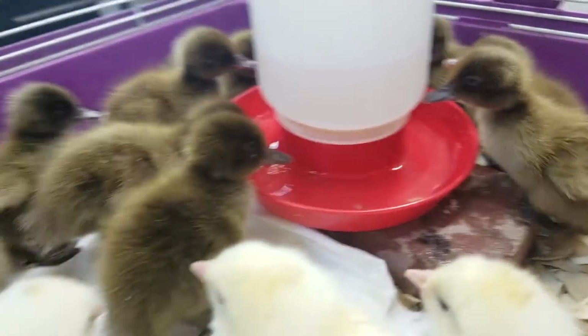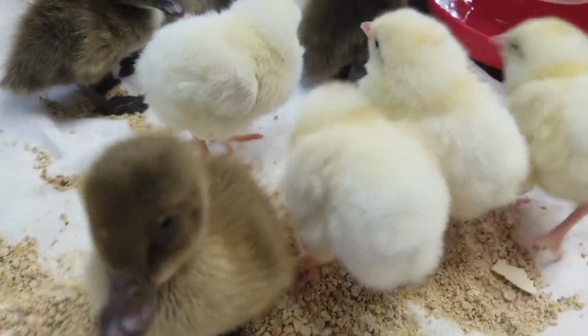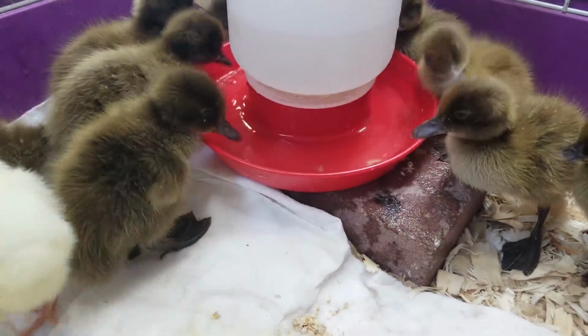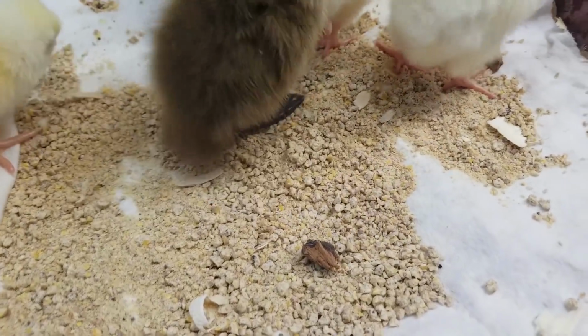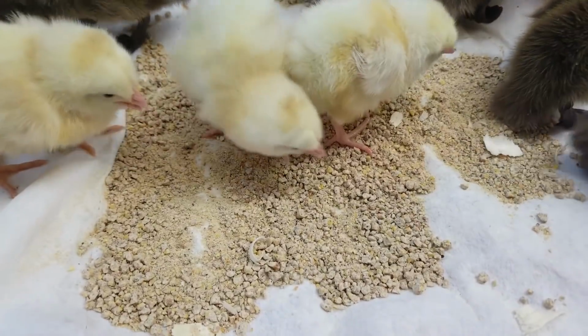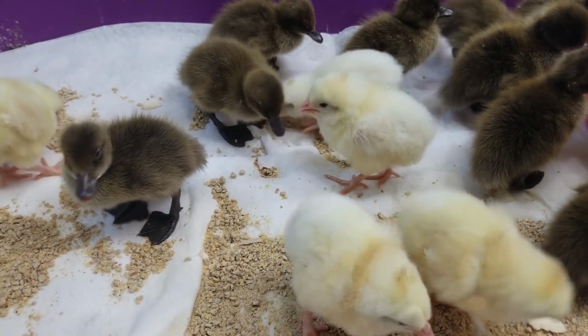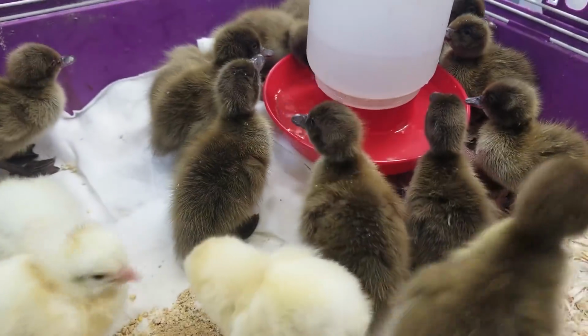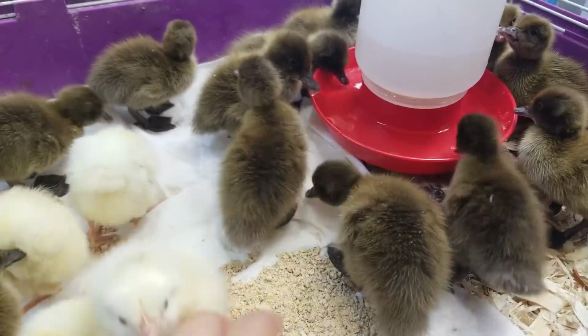Special boxes are used to make sure that the journey is safe and comfortable for them. And usually hatcheries have a certain number of chicks that are required to ship. For example, the hatchery I use, if you're only buying chickens, you have to buy at least 25 in order to ship safely. This is because the chicks will keep each other warm with their body heat, and well, because they are social animals after all.